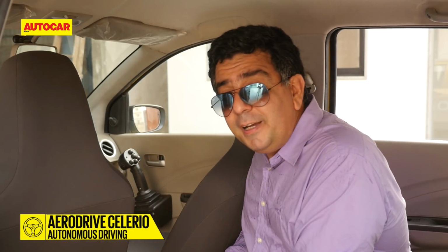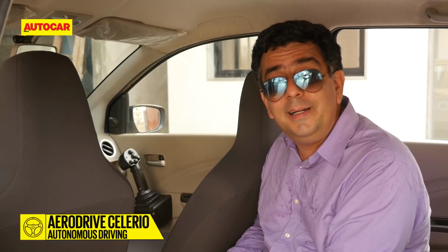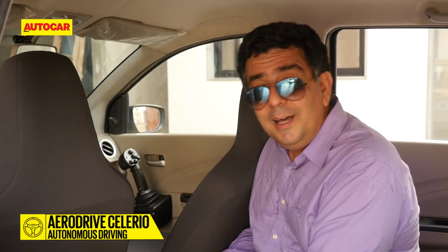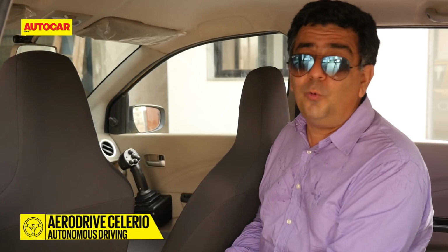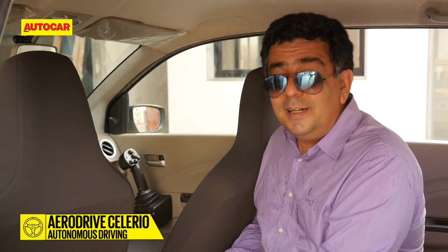But the bigger question is, will autonomous cars be perfected to a point that I can sit right here in the back seat with no driver in front and get to my destination? Well, that is the goal. That is what they say will become a reality, but how soon we really don't know. And clearly in India, there's a long way to go because the road conditions are so unpredictable. But driverless cars definitely are going to be the way of the future.